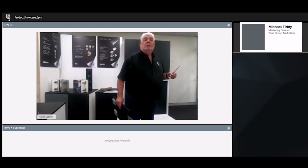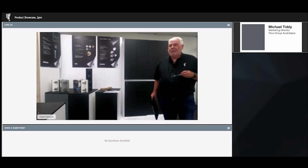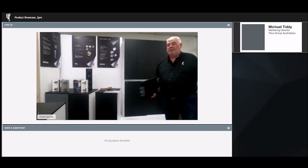What materials is the system designed to be used with? Okay, so any decorative faced chipboard product or MDF or timber, natural timber or veneers, from 16 millimeter and a maximum of about 22 millimeter. What is the maximum door weight? Each set of hardware will run a door up to 50 kilograms.